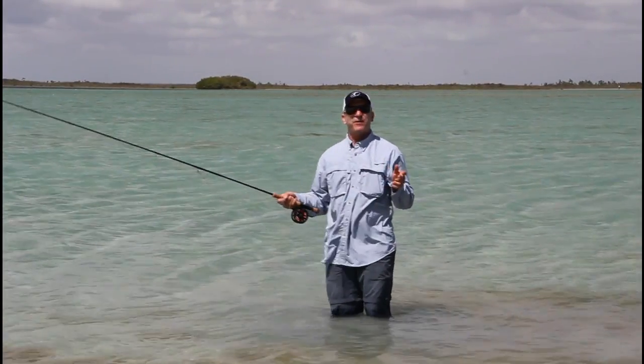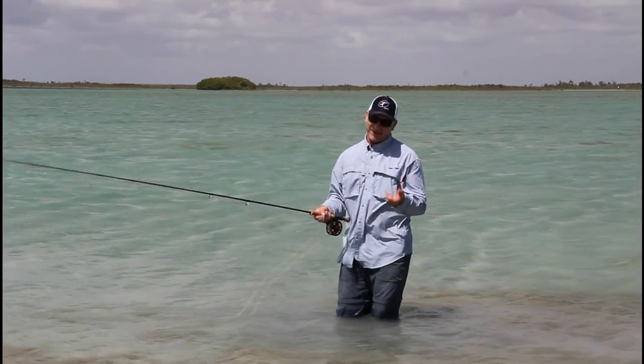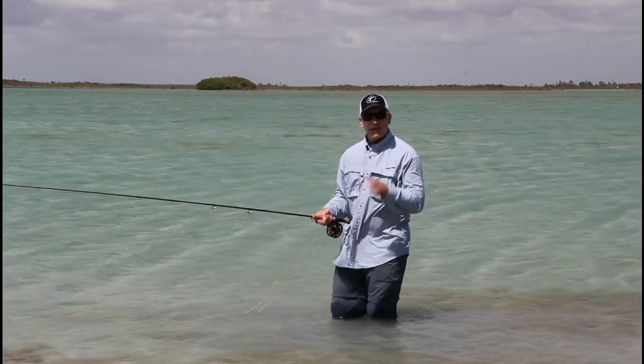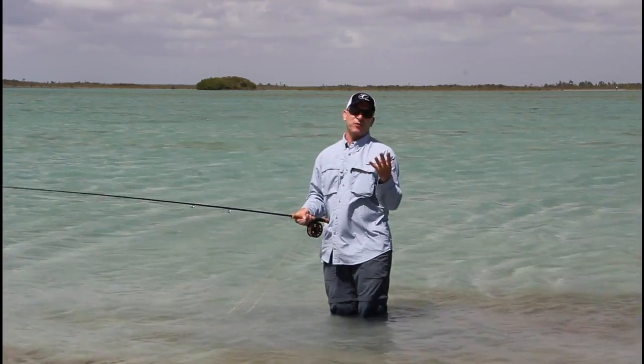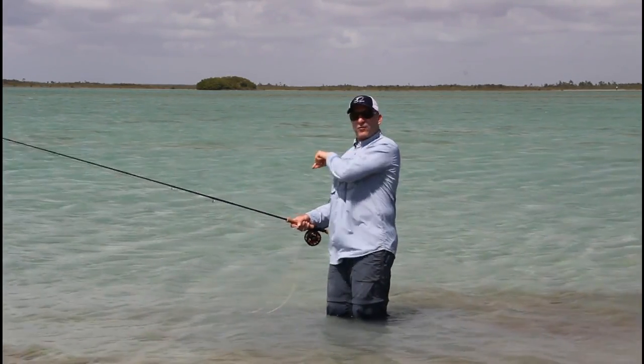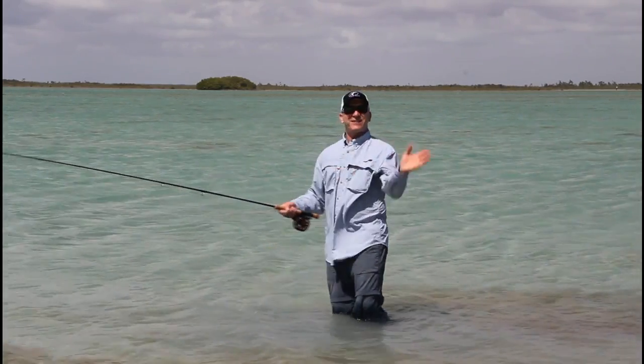And typically we run into problems when the wind picks up. I'm going to give you a couple tips that hopefully keep you from hooking the guide, hooking yourself, and get your fly to straighten out. Real quickly, I'm going to take you through 4 situations: with the wind from your back, with the wind from your face, the wind from your left side, and the wind from your right side, okay? Let's start with the easiest situation.